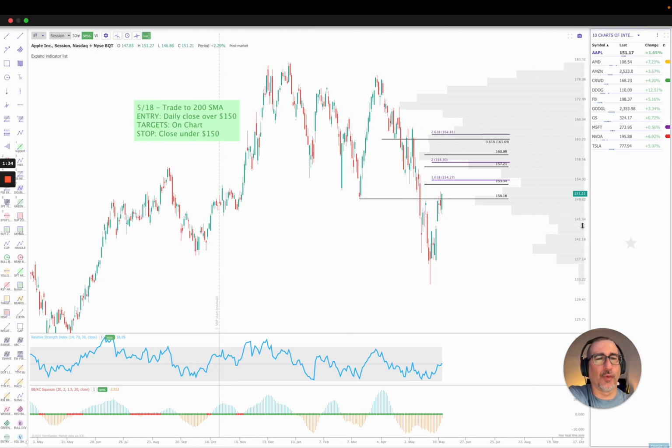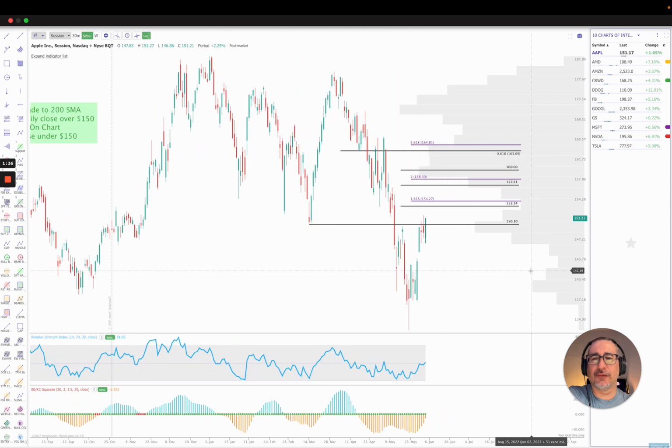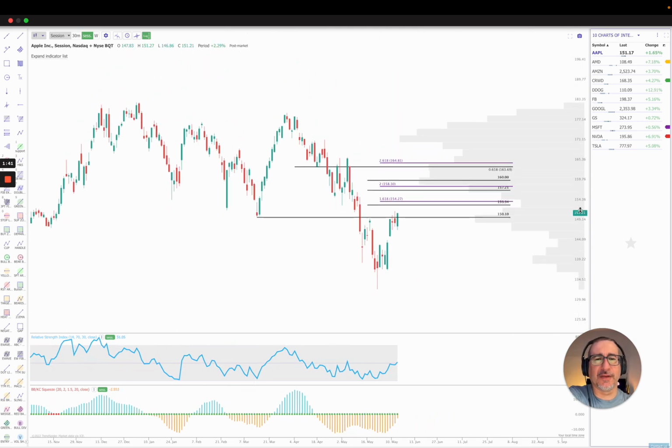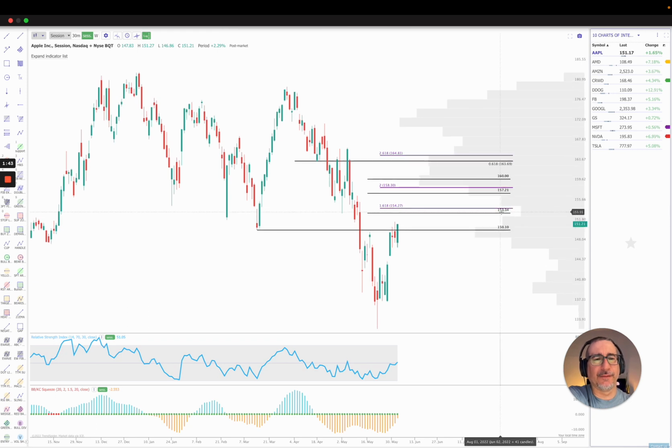Daily close over 150. These are the major levels that I'm going to be watching for probably the next couple of weeks. 153, 157, 160 are going to be my targets. We do have a 1.618 extension at 154, 200% extension at 158, and then possibly we can see a move up to 163, 164 in time if the market continues to rally with this bear market rally. So that's a big if.